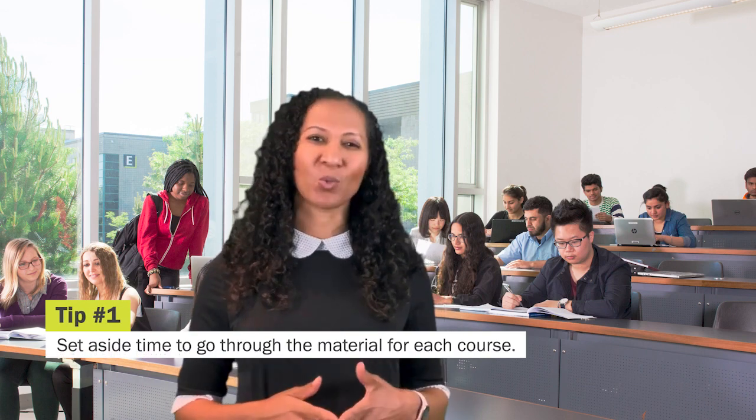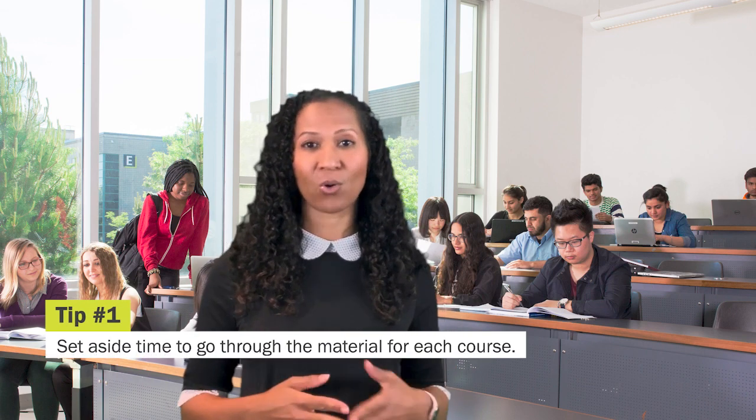Before. The first thing you should do is set aside a specific time during the week to go through the material for each of your courses. If you have a course that is particularly challenging or difficult for you, consider tackling it in a few separate study blocks instead of just cramming it into one.